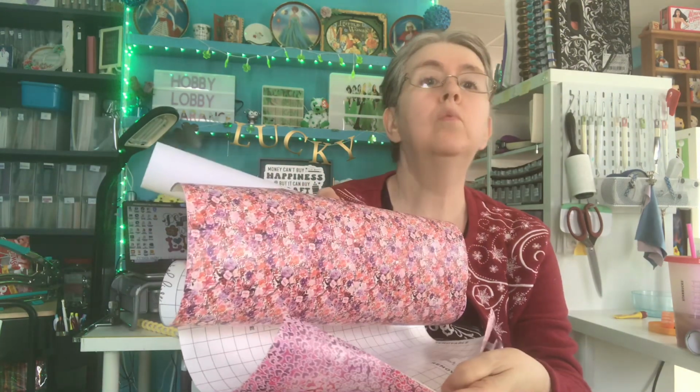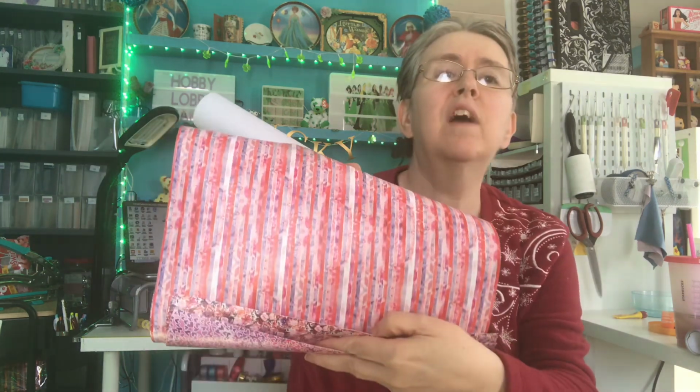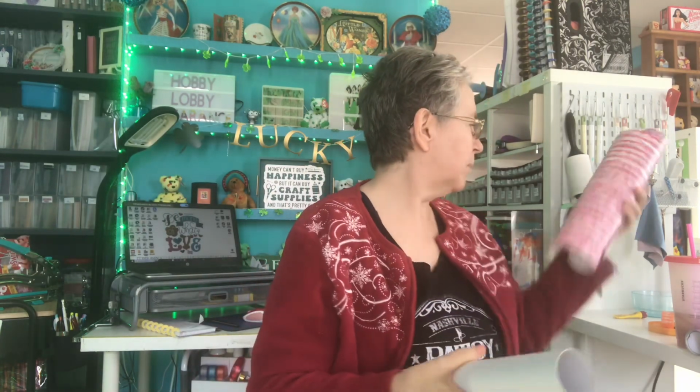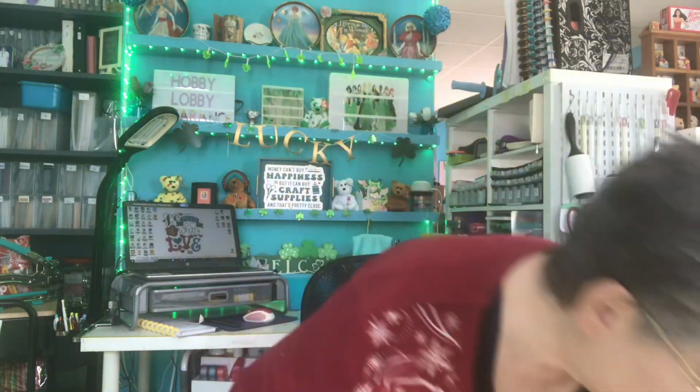This floral, that doesn't have to be Valentine's. It's a floral. You could use that for some other occasion too. And this one too. It's just kind of a stripe. I get why it's Valentine's. It's in the pink, the Valentine's colors, but most of them would not necessarily have to be Valentine's. Even the hearts you could use for something besides Valentine's.